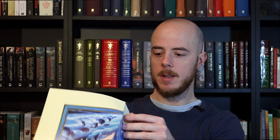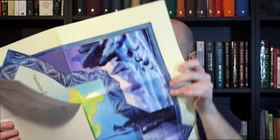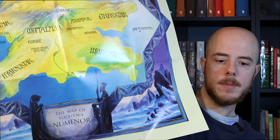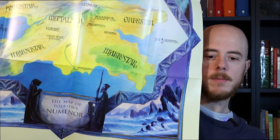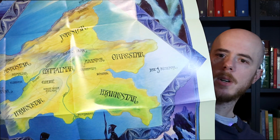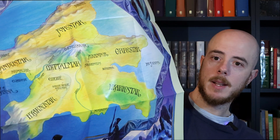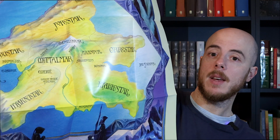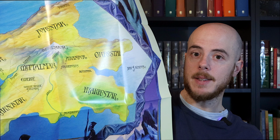And the final map, which is quite a bonus in my opinion, is a map of the island of Numenor. So let's open this up. I mean, stunning, absolutely beautiful. Now, the island of Numenor featured in the Unfinished Tales, and it was based on a single drawing which Tolkien made of the island itself.